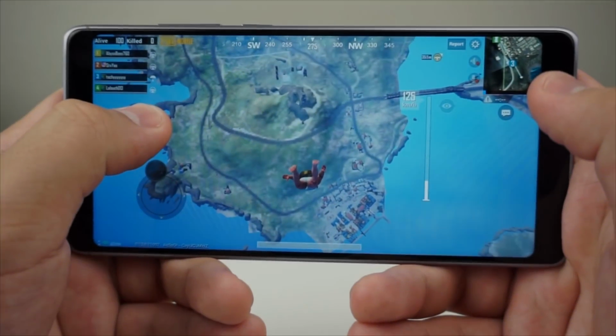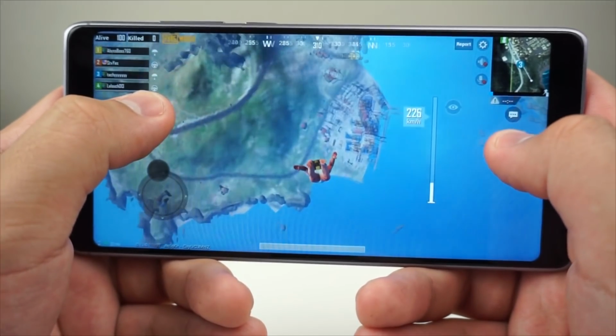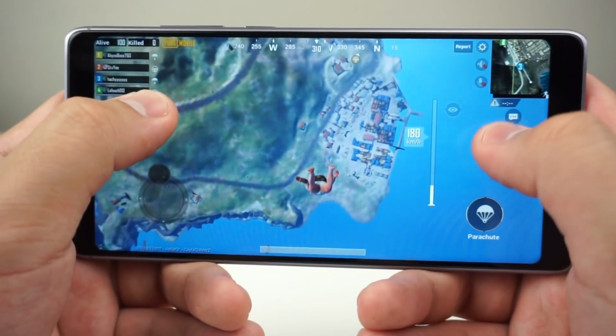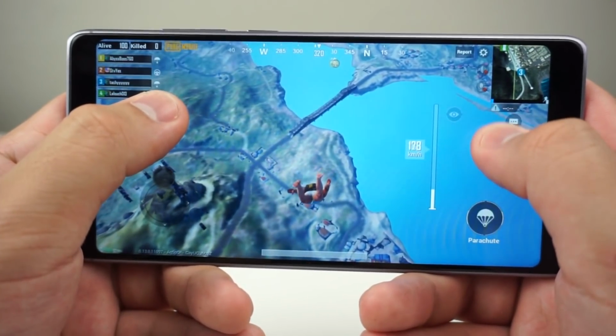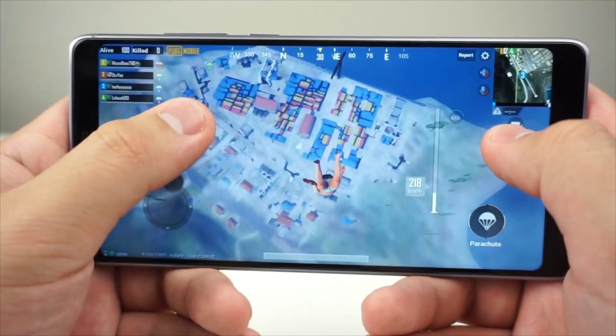Alright everyone, so we're jumping off now. We're going to try to find a gun, obviously, see how this runs. But so far, the graphics aren't amazing. And they do take a little time to load, but it's running okay, it's running smooth.